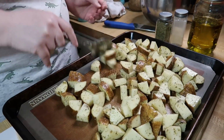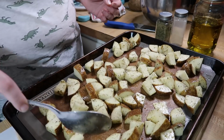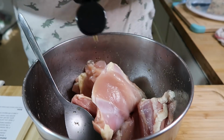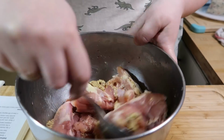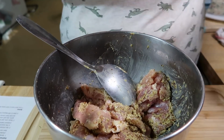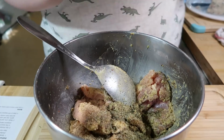I'm not working exactly from a recipe for this. The recipe that I originally found was for chicken thighs and green beans, but we don't really care for fresh green beans. So I decided to do potatoes, and I'm also just adjusting this to be a little bit simpler. The recipe wanted you to dip the chicken thighs into mustard and then coat them with the Parmesan cheese. But instead I decided to season my chicken thighs with the garlic powder, Italian seasoning, and some salt and pepper, and coat them with that seasoning and then some ground mustard.